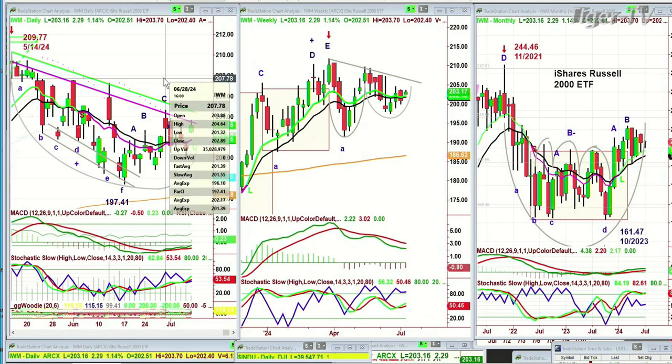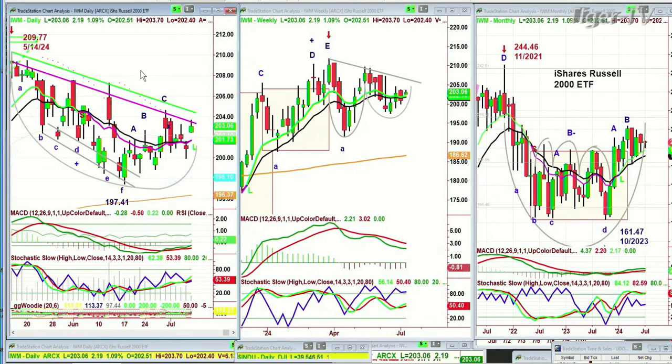Above the 28th of June high of 204.64, it needs to get at least a penny above that to start D. That's not good enough. It needs to clear. It's like a hurdle. Anybody done the hurdles? I've done the hurdles.